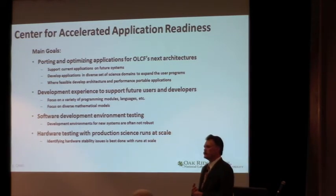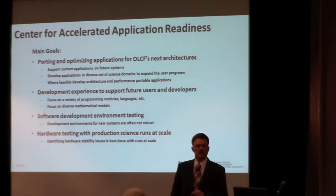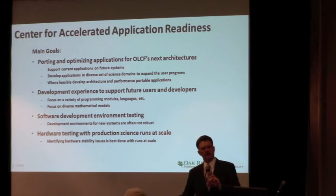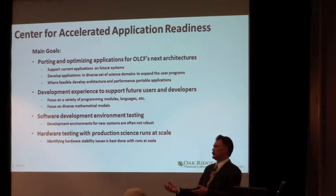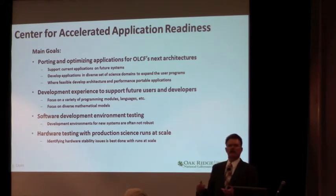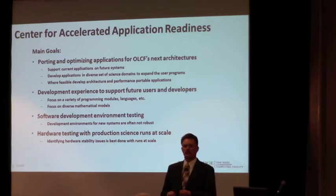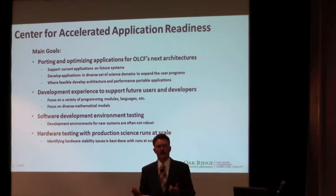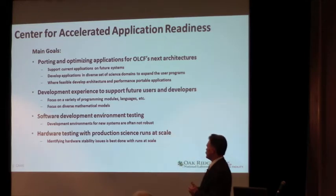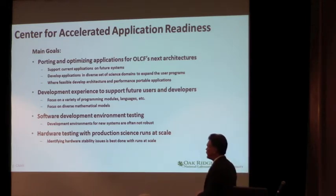So how are we going to make applications ready for this new architecture? This was, of course, a difficult thing to do when we went to a hybrid system with Titan, but the architecture is going to significantly change compared to Titan when we go to Summit, so we still need to work with our application developers to get their applications ready. And this is what we call our Center for Application Readiness, or Center for Accelerated Application Readiness.